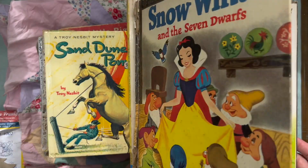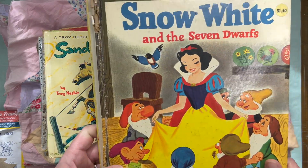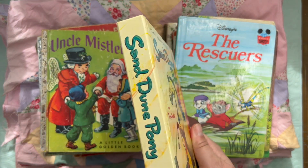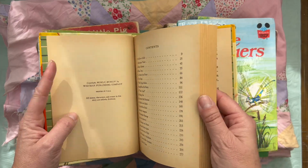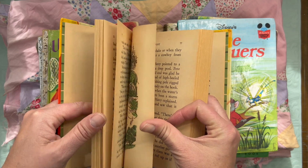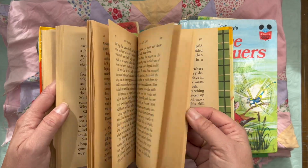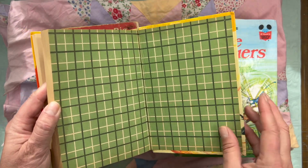And then Snow White, the spine is in bad shape, but the pictures are great. Then I have Sand Dune Pony, little Western vintage book. It's got some illustrations, some horse pictures. I love the paper on the inside covers too.